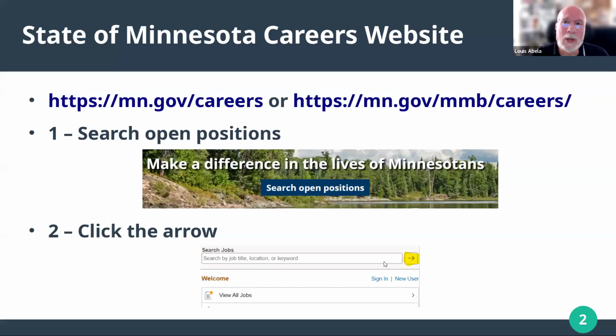The state of Minnesota careers website is available at https://mn.gov/careers. That is going to take you to the actual URL, which has MMB in the middle of it, as you can see here on the slide. Just note that that is the actual site. So if you see that MMB, you're still there. When you get to that site, on the first page, you're going to want to click the Search Open Positions button, which you'll see right in the middle of the screen.